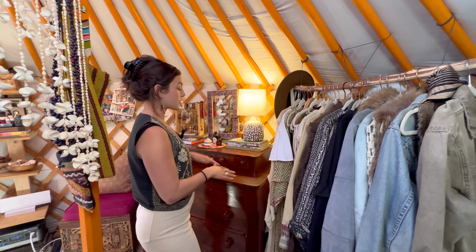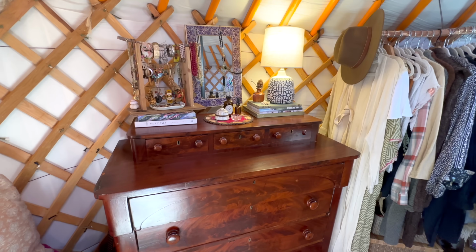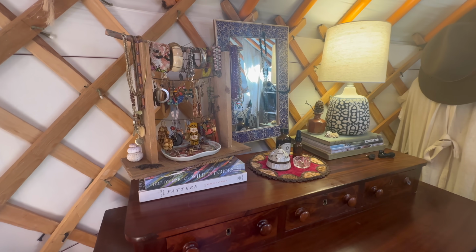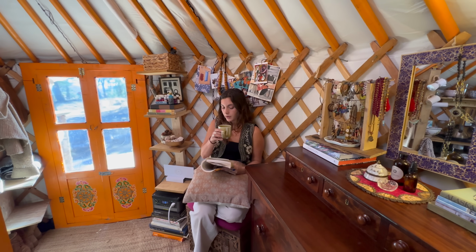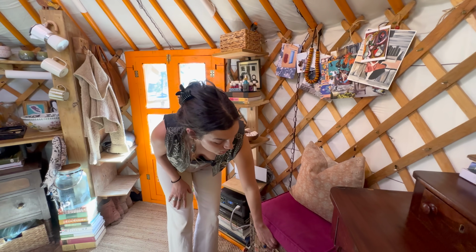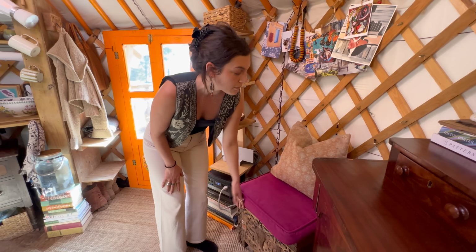And I have a dresser here that holds some more clothes, art supplies, toiletries, and my jewelry on top. Coming around in a circle, you have a little seating area here, a little reading nook zone is what I call it. I have a small storage bench here. It also is a great space for me to keep some additional winter items.